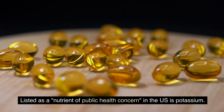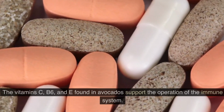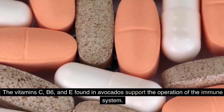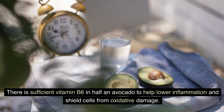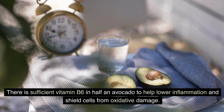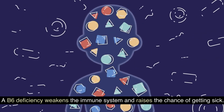Potassium is listed as a nutrient of public health concern in the U.S. The vitamins C, B6, and E found in avocados support the operation of the immune system. There is sufficient vitamin B6 in half an avocado to help lower inflammation and shield cells from oxidative damage. A B6 deficiency weakens the immune system and raises the chance of getting sick.